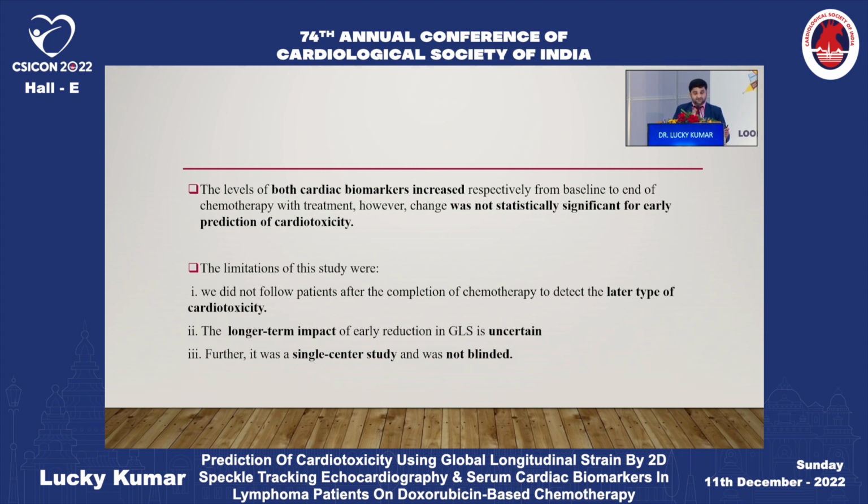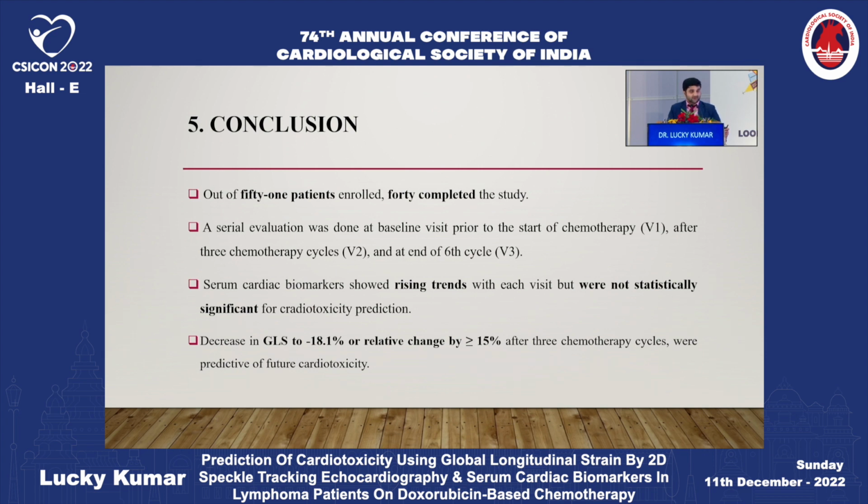The limitations of our study were that we didn't follow patients after completion of chemotherapy to detect later types of cardiotoxicity, and the longer-term impact of early reduction in GLS is still uncertain. It was also a single-center study and was not blinded. I am concluding.